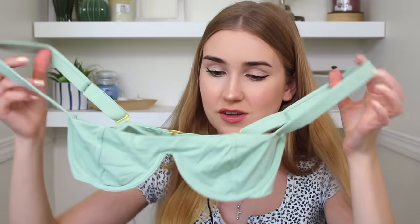So it looks like there's actually one pair and then two different tops. This is just what there was to choose from because everything had been picked over, and again, lots of things were out of stock. Okay, so the first thing are these really high-waisted, so cute, almost retro style mint bottoms. It's almost like a half top. There's no padding in here, but there is an underwire.